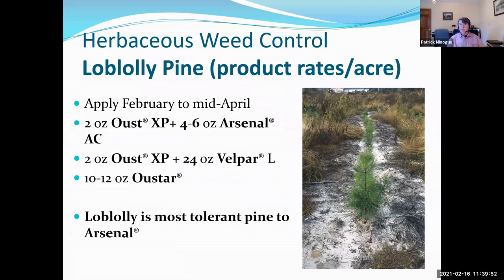Loblolly pine, there again, similar type treatments as we saw before. I would note here that with loblolly, it is the most tolerant of the southern pines to imazapyr, Arsenal. So it's very, very tolerant. The first application of imazapyr I did in Camp Hill, Alabama, and I used 2 pounds of imazapyr and 4 pounds of imazapyr, because with 2,4,5-T at that time, we did everything at 2 pounds. So I figured, well, I'll do 2 pounds and then 4 pounds, that will have a 2X.